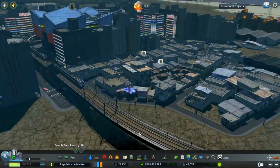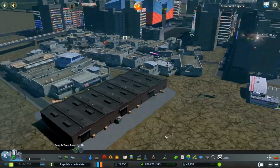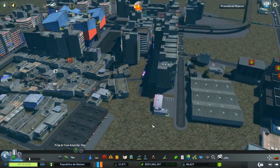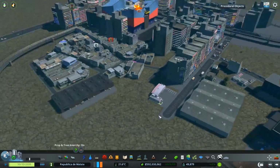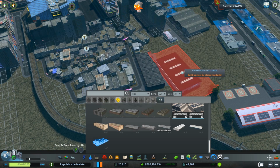And there you go, we have our first fire, which is weird because there are choppers responding to the fire, because you don't normally see that here in real life.